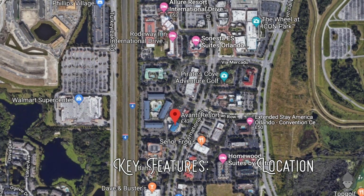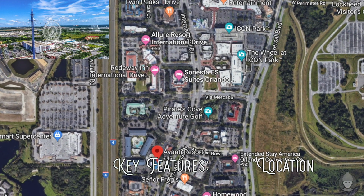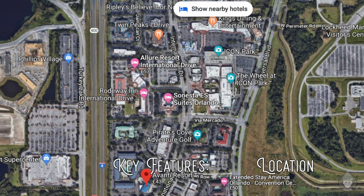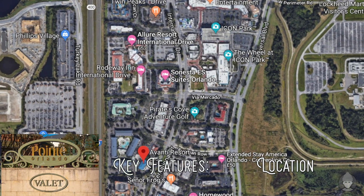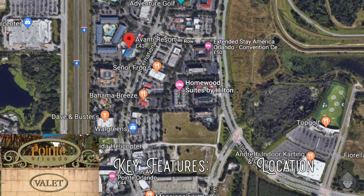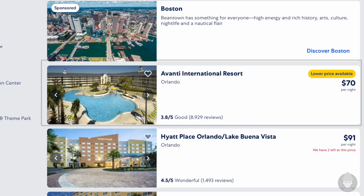Avanti International is an 11-minute walk away from the iconic Icon Park to the north, which features several impressive minor attractions, and it's also an 11-minute walk away from Pointe Orlando to the south, which is another focal point of International Drive. And so you can definitely understand why location is the main attraction with this resort.